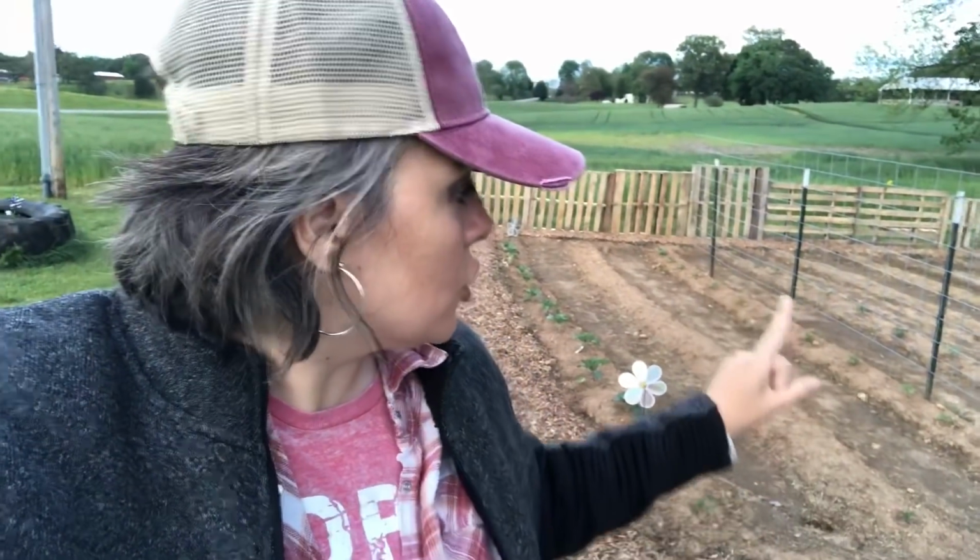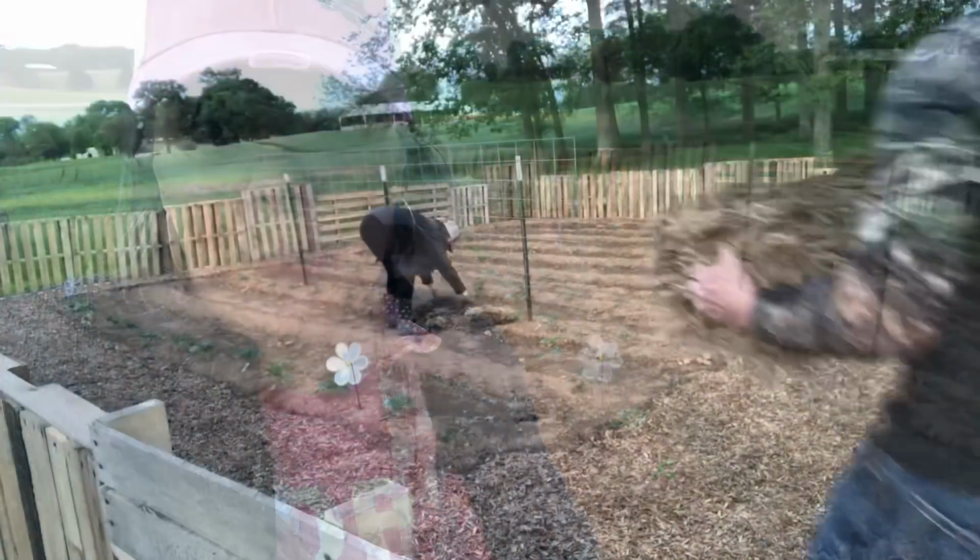So it's supposed to start raining tomorrow, and I'm not going to cover these plants until tomorrow evening. But what I am going to go ahead and do is we have a couple of bales of straw, and I am going to go ahead and mulch the 2 rows of tomatoes. So here we go.